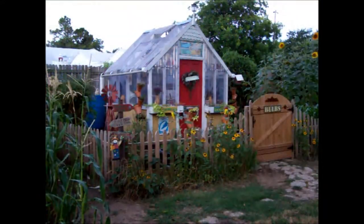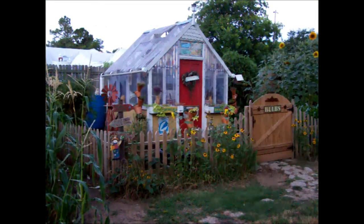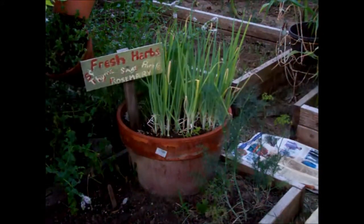Hello everybody. I thought I would do a quick garden update, kind of show you around and see what's happened the last week in the garden. Here in this pot I've got some evergreen bunching onions.